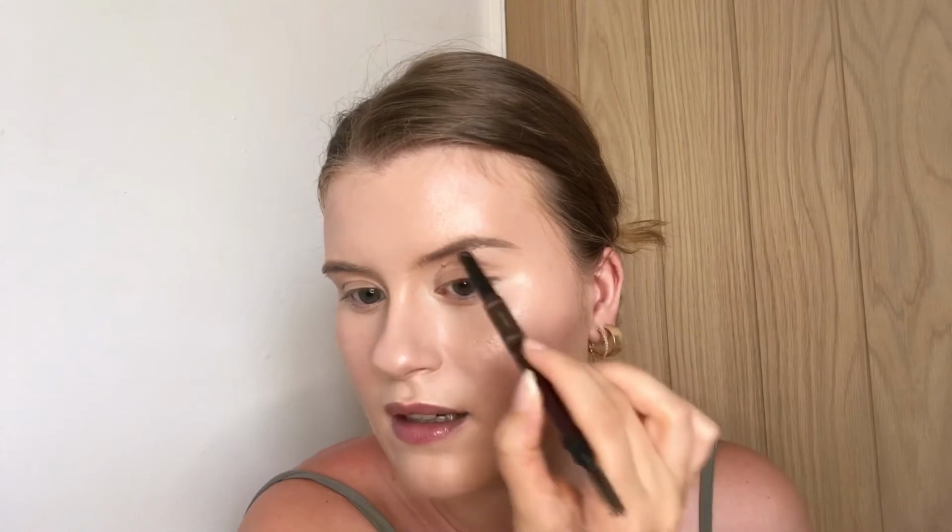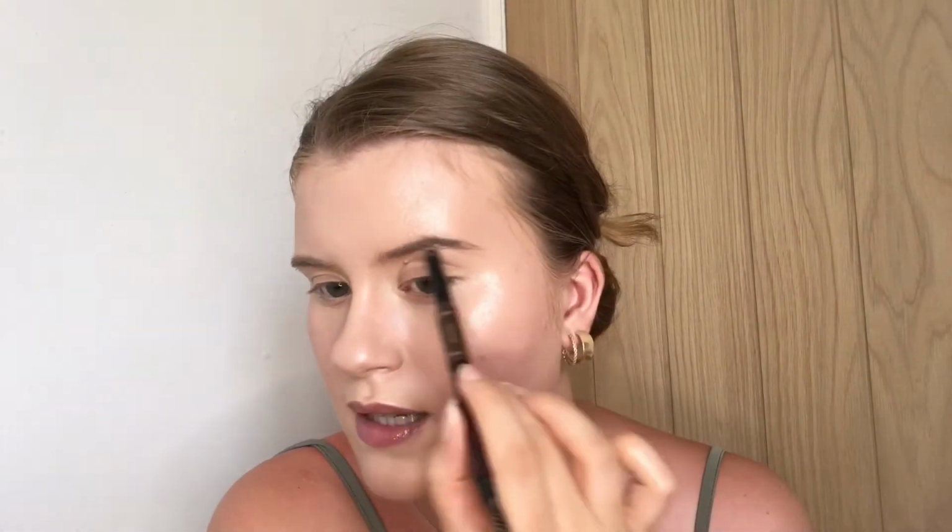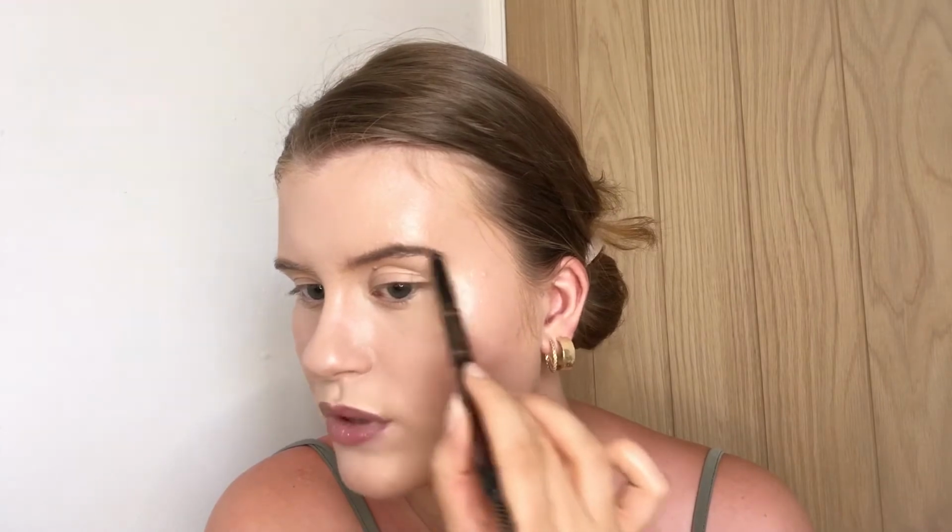So I really like to start the product more in the centre of my brow, so where my arch is, and just like eyeshadow, wherever you apply the product first, that's where the most pigment is first gonna be placed to create those little hair-like strokes. And I like to place most of the product where my hairs are more sparse.